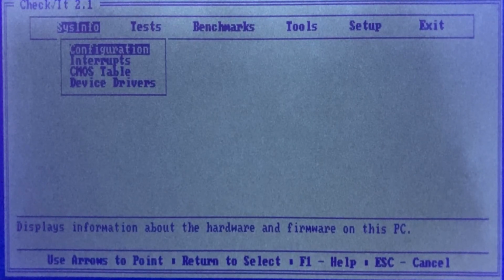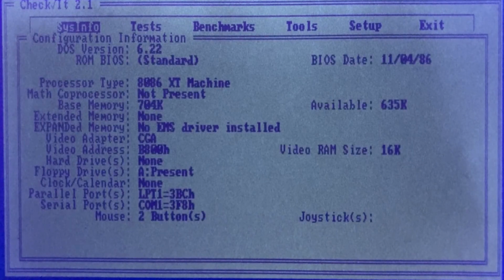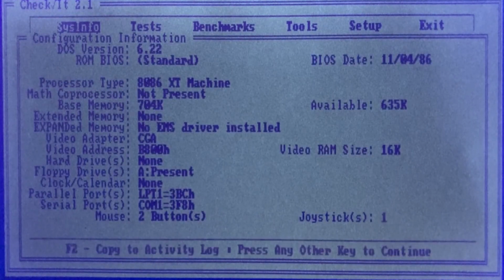First thing we'll do is have a look at the system information. It's detected DOS 6.22 and a BIOS date of November 1986. This makes this firmware one of the latest ones available for the PC-7100. You can see an 8086 processor with no coprocessor yet. I do have one.